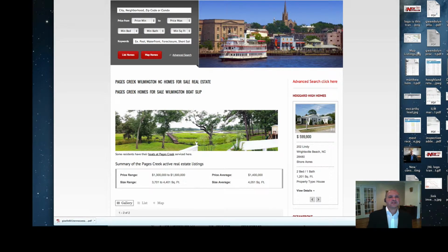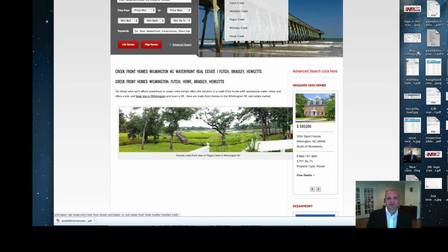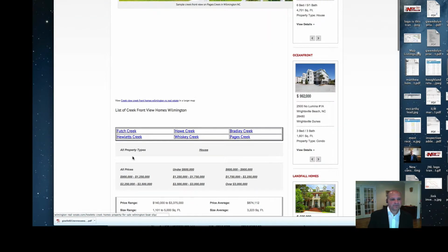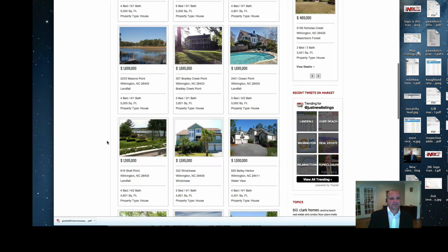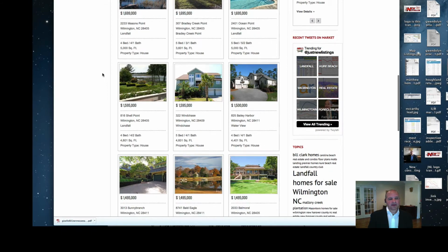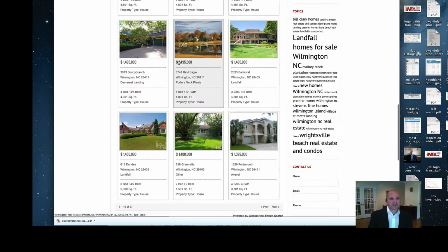So I'm going to go into my main web page for Creekfront Homes. All of these have a link to the specific creeks involved. There's six of them. Click on any of these pages and you'll get to see any of these listings, many of which are directly on the creek, facing the creek, and give you amazing views.